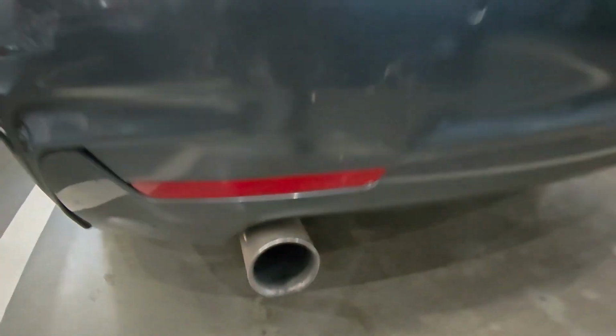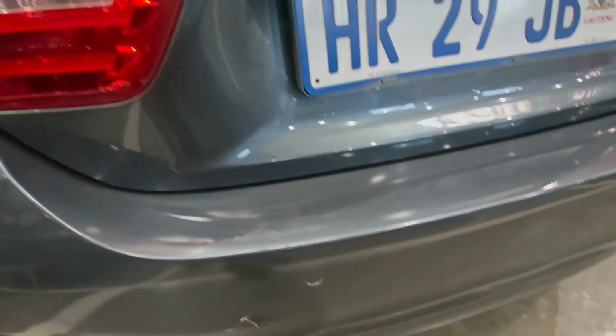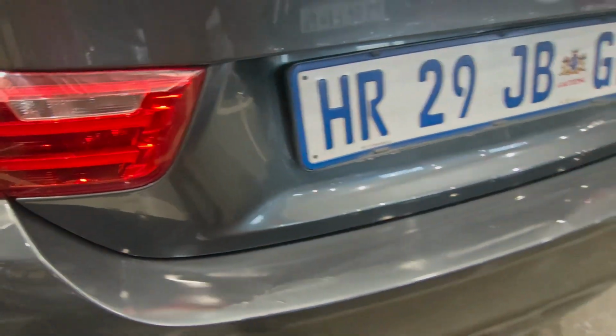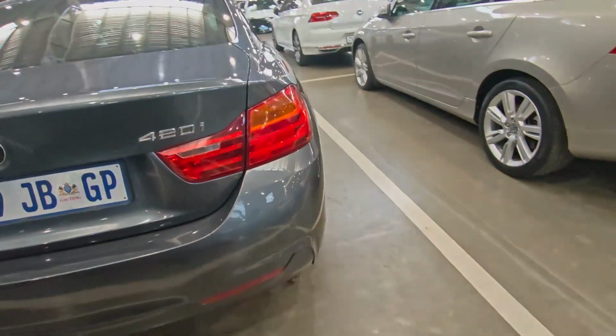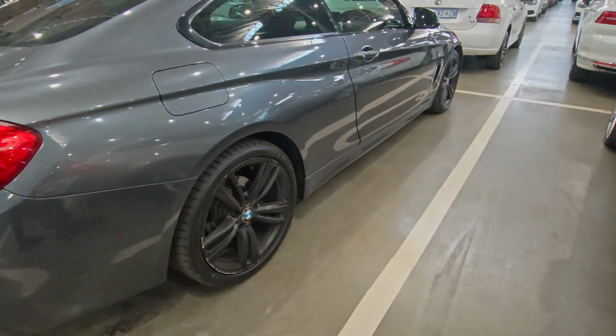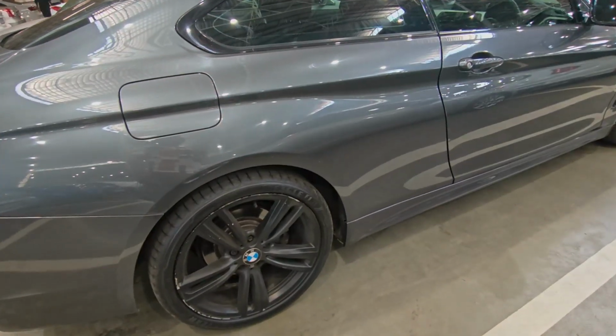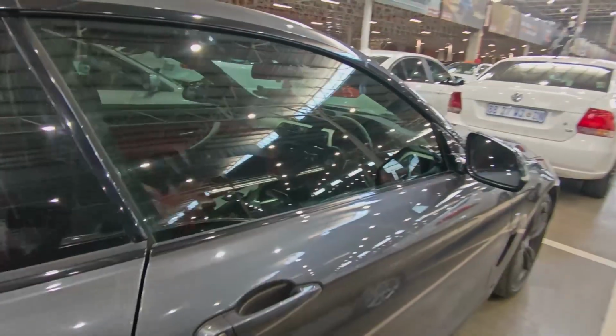If you buy this car, just expect that the paint is going to start to come off. And also, if you see that the paint is coming off like that, that's another suspect sign that the car has been repainted and has an accident history. So that's something that you should know.